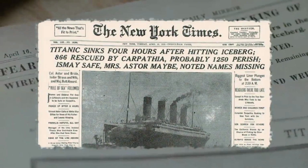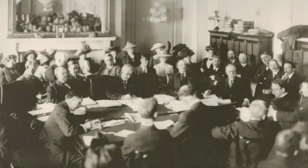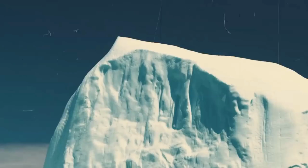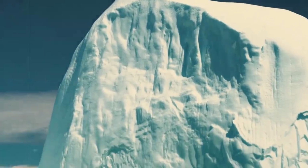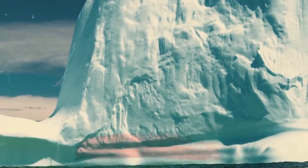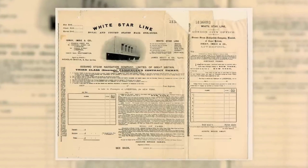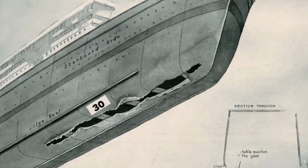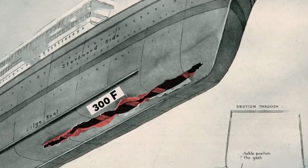Initially, during the investigation, nobody knew the cause of the ship's sinking. However, the survivors eventually revealed that the ship had collided with an iceberg. This was corroborated by the presence of the iceberg at the site. Interestingly, remnants of Titanic's red paint were still visible. Based on eyewitness accounts and evidence, the investigation report stated that the iceberg had created a 300-foot-long gash on the right side of the Titanic, causing extensive damage.